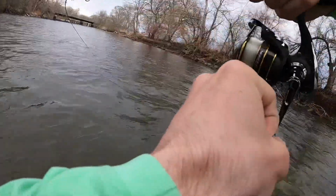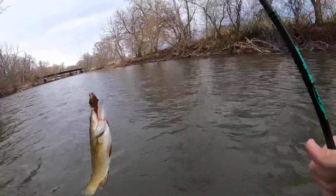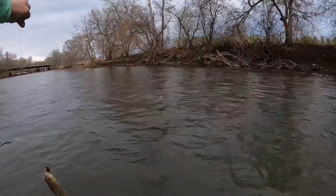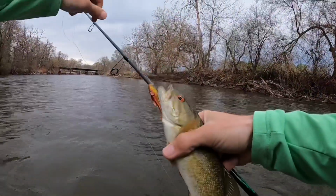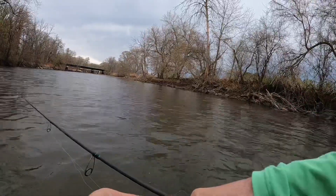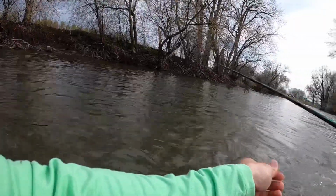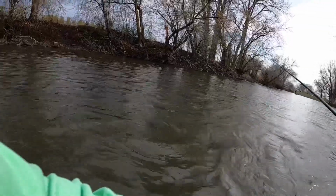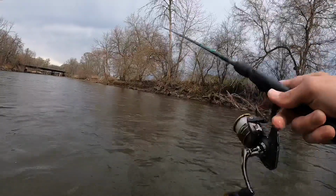Got one! Yes! I knew there was gonna be one hanging out on the shoreline there. There's a little guy, but awesome! Some more slack line. What's up, little dude? See ya. Oh, that's awesome. It's cool because they have like no idea that I'm over here, obviously. Yeah, I'm like right next to him. I casted right over there.